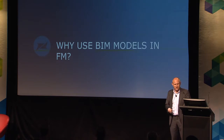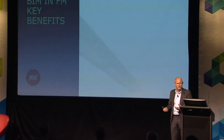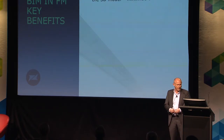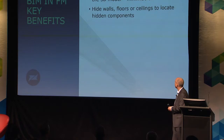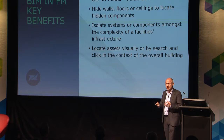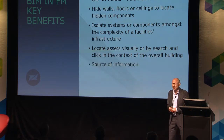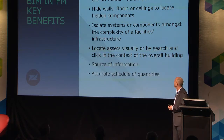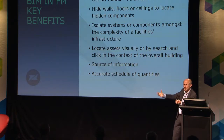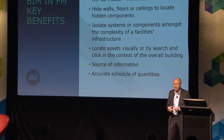So, why use BIM models in FM? This slide will start to rattle off when I press the button. Some of the obvious benefits of an ultra-accurate 3D model, if you have the ability to make it usable, and how that can bring benefits into the operations of a building. Imagine you've got water dripping through the ceiling, you make the ceiling disappear, you find the pipe, you click on the pipe, you understand which system it's in and where the shut-off valve is. You're going to make your whole life a lot more efficient and effective.